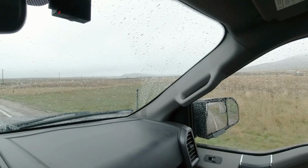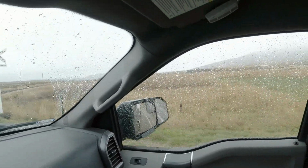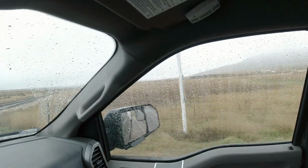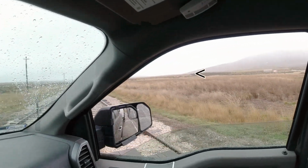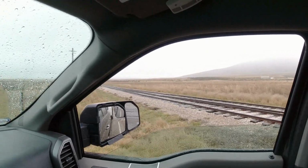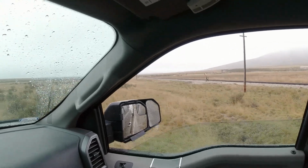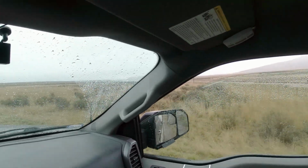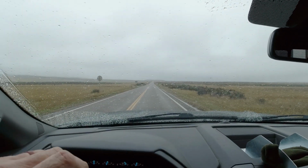I like the railroad crossing. Look out for locomotive. Yeah, you can kind of see it right there. Probably not because it's raining. It's there in the distance. And the trains go on that track when they come out in the summertime. Beautiful weather we're having.